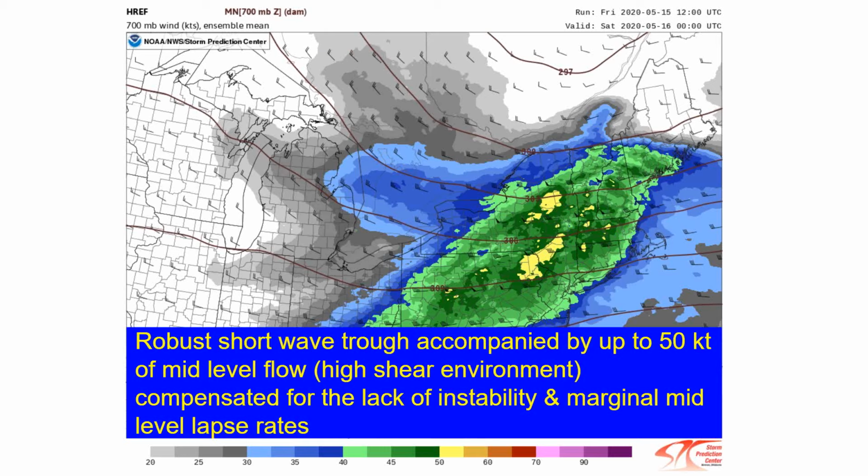So what we concluded is that the strength of the trough, the cyclonic curvature, and having that much wind field aloft was able to take that squall line and hold it together and maintain its intensity farther to the east than what the models indicated, and thus, severe weather as far east as Boston and as far south into Connecticut and the lower Hudson Valley.